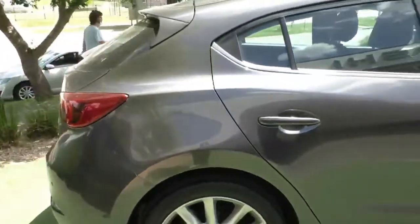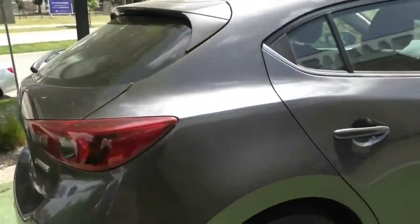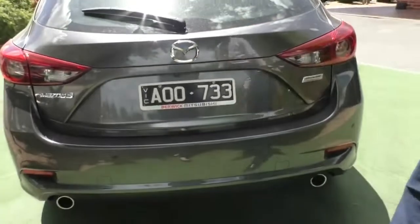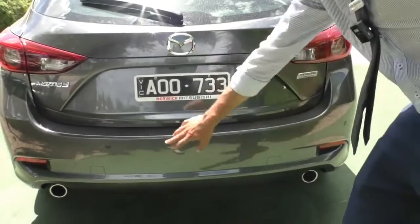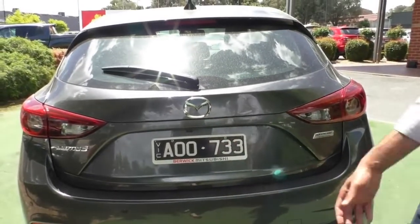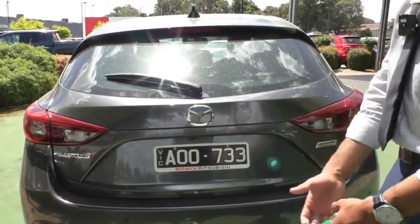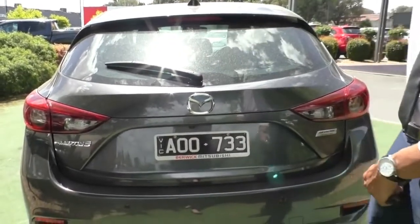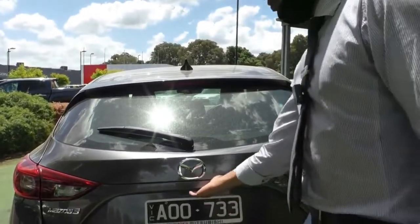But other than that, good condition on those rims. Coming across to the tailgate. Now, being that it is a hatch, you do get the nice big boot, reverse sensors down the bottom, and also a reverse camera just under the Mazda badging. Now, the car does have a high mounted brake light, which is great for your braking visibility, and also your rear wipers and washers with that shark fin antenna at the top, which gives it quite a neat design.